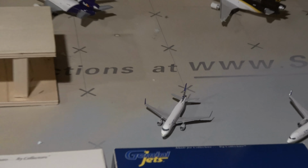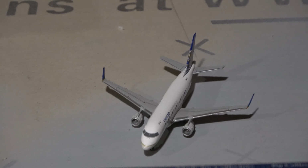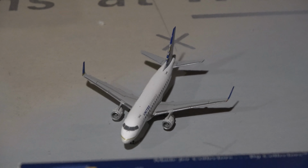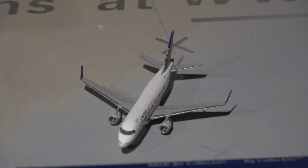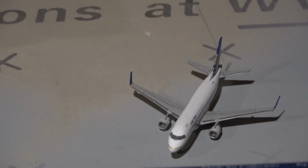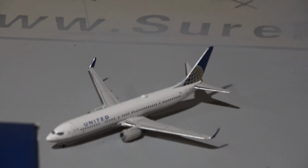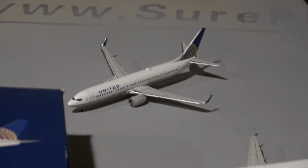So back there at Bravo 11 we have an E170. This guy will be heading out to Houston George Bush Intercontinental Airport. They do use those on the route. And then we have the B739 at Bravo 12 who will be heading out to Denver. Yes, we do get B739s to Denver.